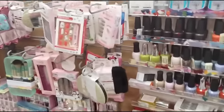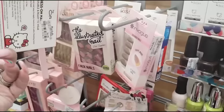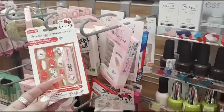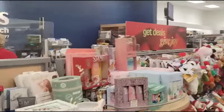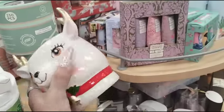Oh, look at it. They even have the little Hello Kitty press-on nails. It's going to be $6.99. So, anyways, it's a big line, so I'm going to wait in line. And look at this. Oh, it's a candle. That's really pretty.